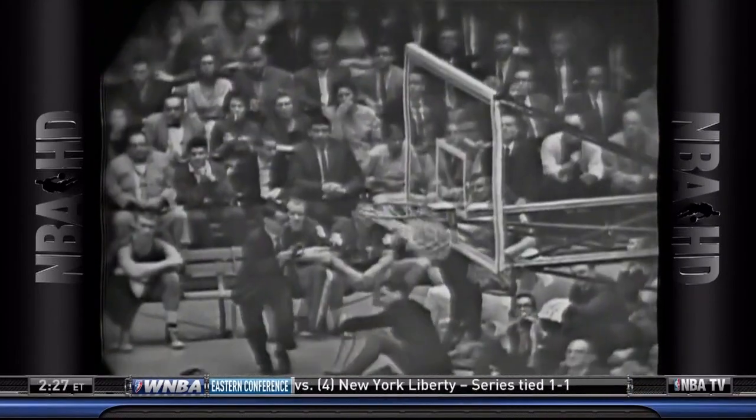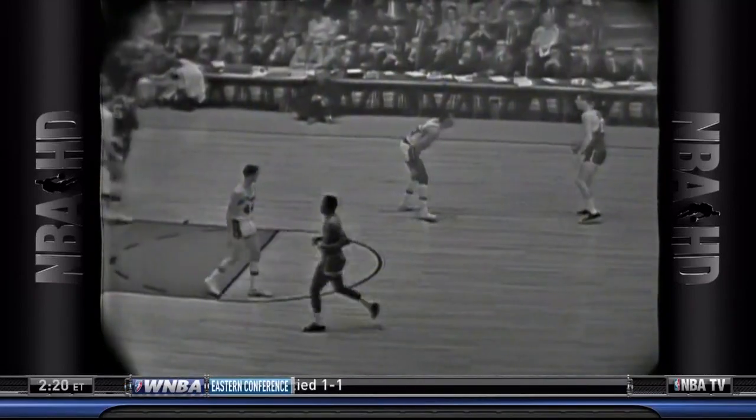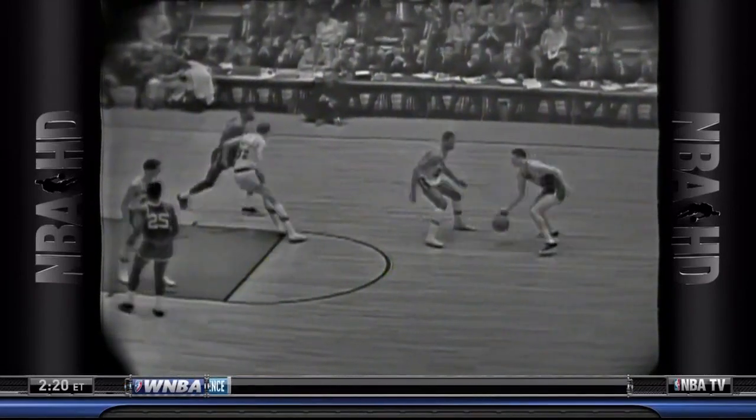West is going to score almost every time on that. I guess back then the defense hadn't evolved enough and they didn't understand well enough how to force guys to one side. But why didn't they steal this ball from Havlicek? Look how bad that was.